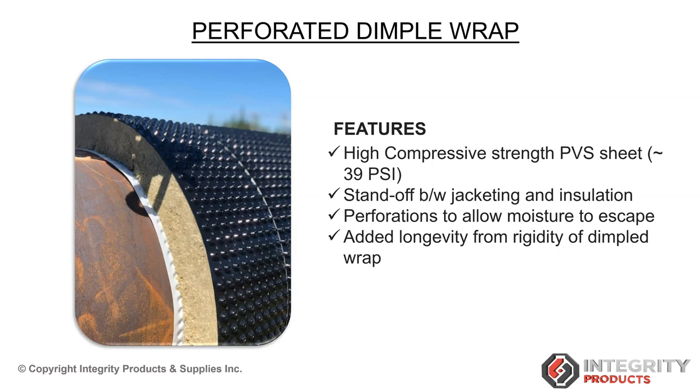So we have this newly designed product that helps to eliminate the moisture out of the insulation. Even if the insulation is soaked, this is designed to take the moisture out against gravity, via evaporation. So how does it work? Basically it's creating a standoff between the inside surface of the outside jacketing and the outer surface of the insulation, around a 6 millimeter standoff.